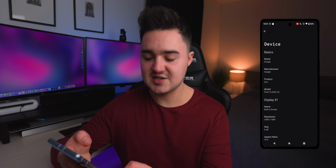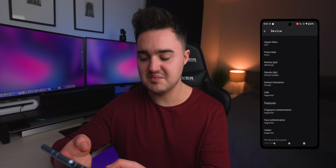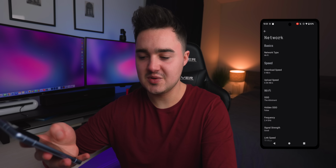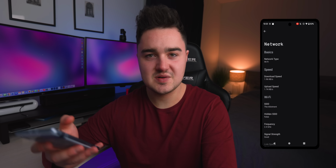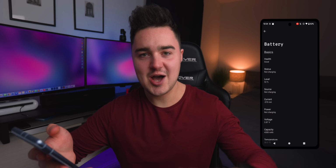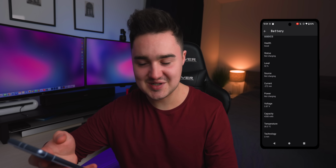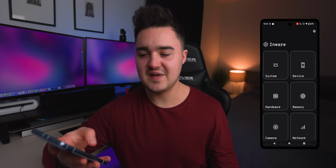But then in the device section, you can view your resolution, the screen size, aspect ratio, your frame rate, all that sort of stuff. You also have a camera section to view all your camera specifications, as well as a network section. This is really useful because it shows you all the details about your SSID. It also shows you your upload speeds, your download speeds, and there's also a battery section which shows you how much your device is decreasing in terms of the voltage, the milliamp hours per second. And you can even view the battery temperature as well as your battery health in here. So there's lots of nitpicky details you can find out within this app.